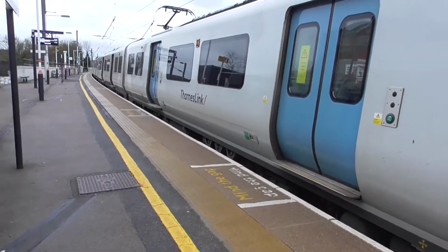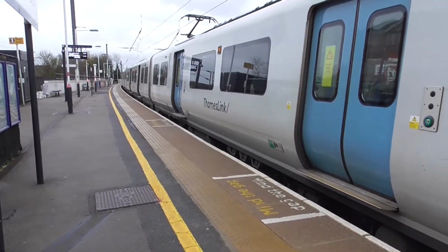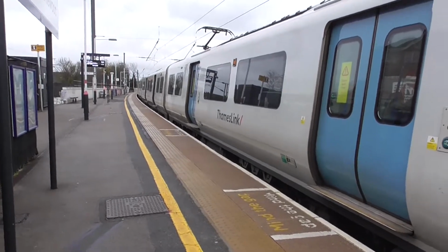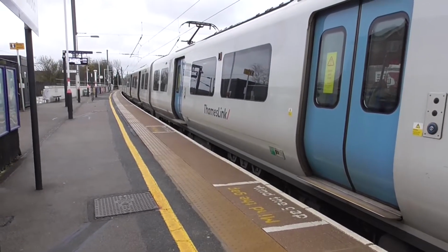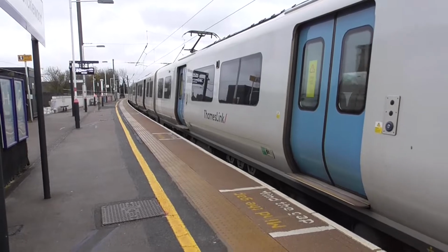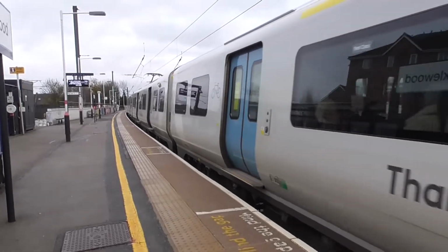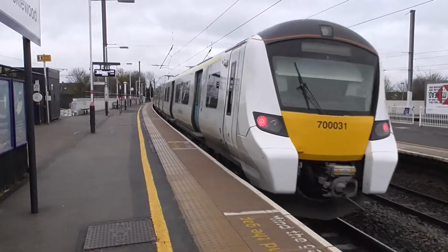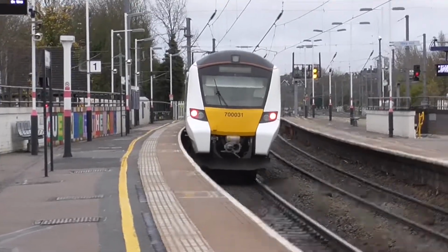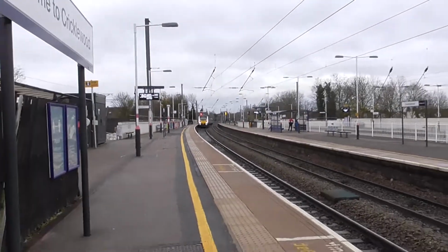Right, pulling out now is this 10:13 service going from St Albans to Sutton. This service runs via Mitcham Junction. Oh, doors. Close when you like. I haven't got all day. And he left bang on the dot, 10:13. Lovely.